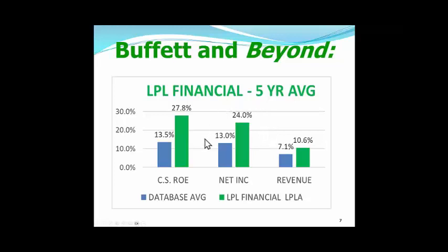Just a brief look at how far above the average stock it is. The average stock is in the blue here, and LPL Financial, which is LPLA, that is the stock symbol. When it comes to the clean surplus return on equity, and think of your bank account, would you rather put your money in bank account S&P 500 or bank account average stock that's getting you 13.5%, or the bank down the street that's getting you a little bit more than double, in fact? And then when it comes to net income, and this is again 13% for the average stock, 24% for LPL. And then when it comes to revenue, it's bringing in about 30% more revenue than the average stock out there.